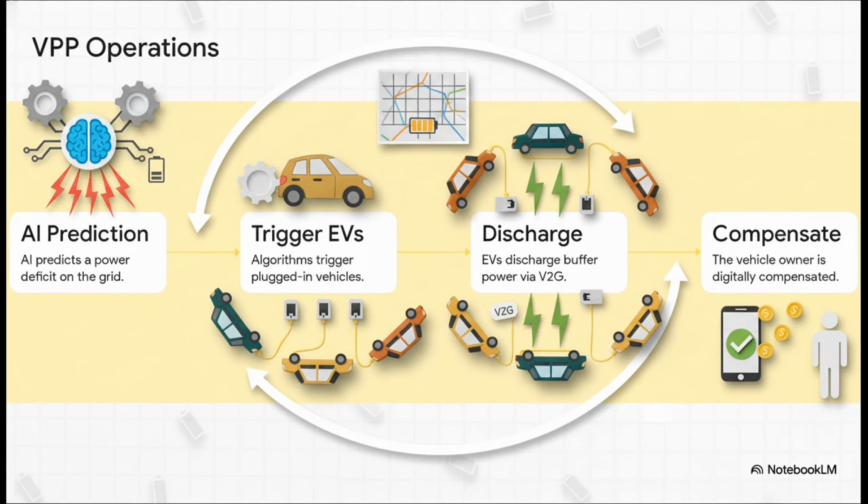And this creates what we can call a self-fulfilling digital process. Here is how it flows. Step 1. AI predicts a power deficit on the grid. Step 2. The algorithm automatically triggers thousands of plugged-in EVs. Step 3. Through vehicle-to-grid, or V2G technology, those cars actually discharge buffer power back into the system to stabilize it. And finally, step 4, the owner is automatically digitally compensated. It is this amazing continuous loop where algorithms are shaping human behavior and grid economics simultaneously.